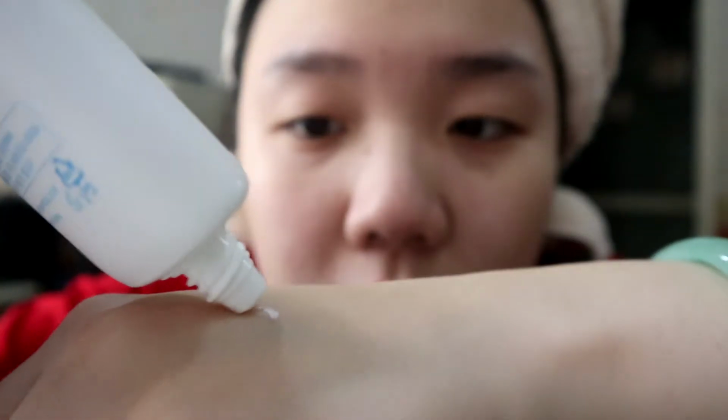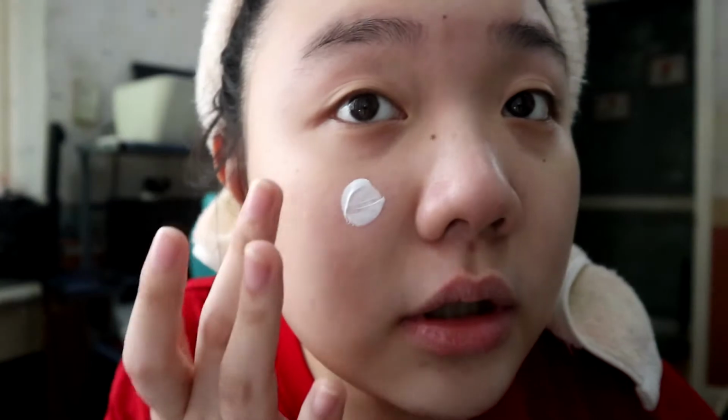Okay. Okay, so this is what it looks like. Put it on my face like this. Oh, it has a smell. It smells like sunscreen. Oh, I love it. It's not like your usual sunscreen where it's super sticky and it's uncomfortable. This is nice. This feels like a moisturizer.